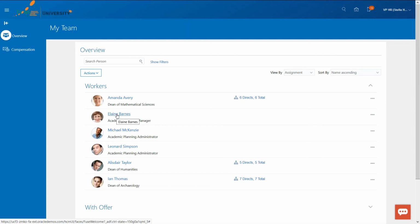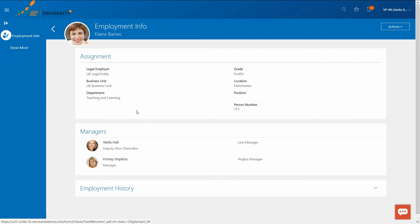And now if I want to go in and look at Elaine's record, it's nice and straightforward. Click on her name. Now I can see what it is let's say they're actually doing in that particular job. I've got visibility of the entire record should I be allowed to, but actually I may also be empowered to do particular actions as well.